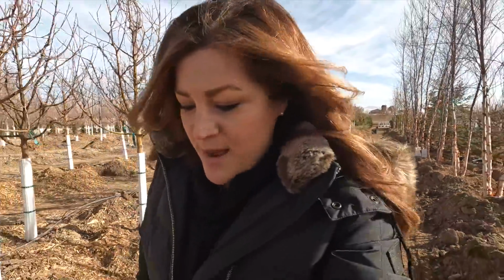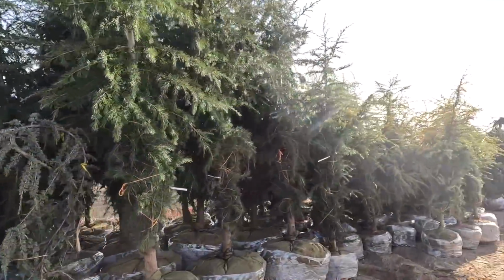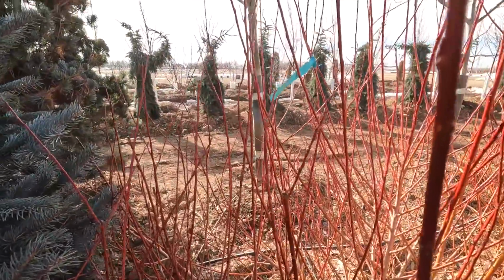Yeah, along that back area by our barn, we really want to attain a mixed border of deciduous and evergreen, a lot of different color and texture going on back there, and multi-season interest. That's the goal. Oh my, you guys, look at all of these. Ooh, there's some beautiful red stems down here too. These are just a flame willow.